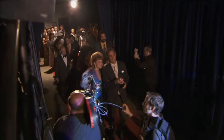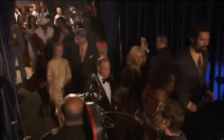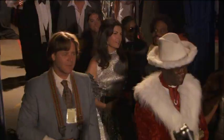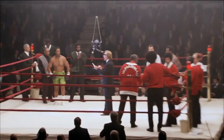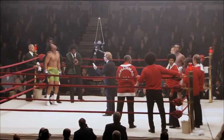So as we started a long search for lookalikes, some were very elusive, but others walked in and they were perfect, and some with the hair and makeup became even better. I ended up getting the son of the actual referee from the fight. He weighs 205.5 pounds, undefeated at 20.